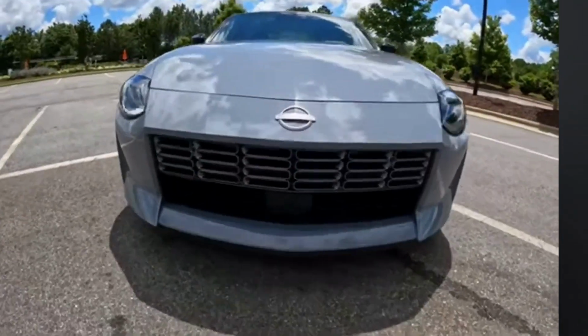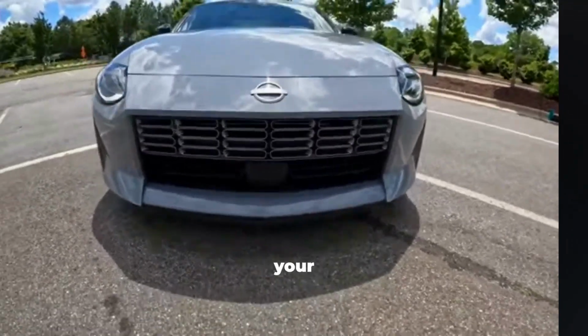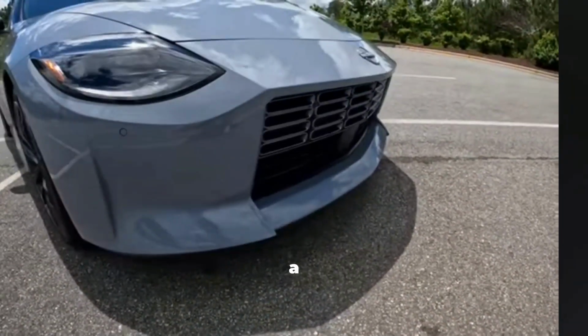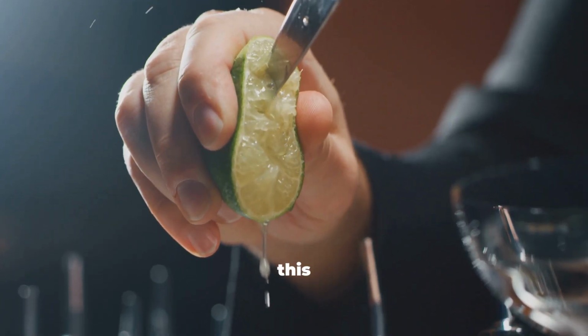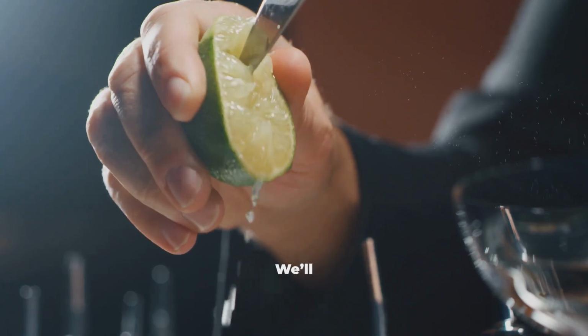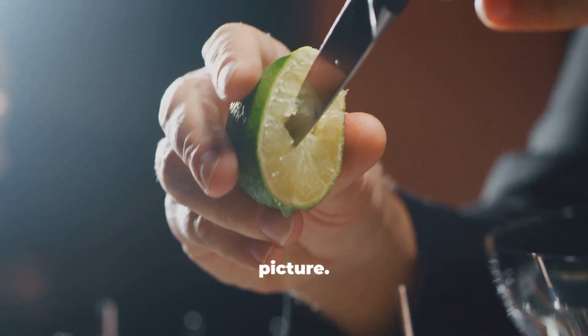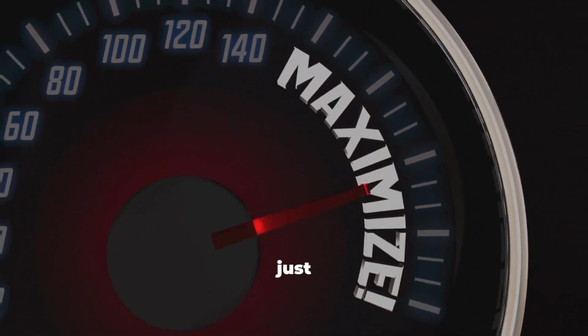All right, here's the deal. Is the 2024 Nissan Z really the sports car that'll make you toss your keys to your old ride without looking back? Or is it just another pretty face in a garage full of contenders? Buckle up, folks, because we're about to dissect this bad boy and find out if it's got the juice or if it's just squeezing limes. We'll sift through the hype, the hard facts, and those whispered doubts to get you the full picture. Let's take this deep dive, hit the gas, and see if it's built to last or just built to show.